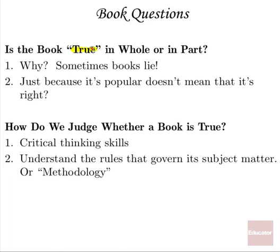Why do we do this? Because sometimes books just lie. I am not kidding. As I'm giving this lecture, there is a major book that's very controversial right now, and I'm not going to give you the title, and you're probably not even going to be able to find it anymore, because the publishers pulled it from the shelves. I'm going to emphasize this again. The publishers pulled it from the shelves. I can't remember when this has happened, but it is happening now.